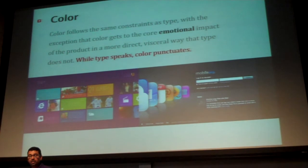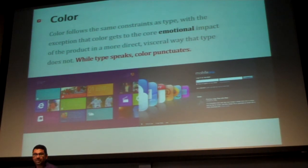Color. I'm certainly no expert on color. Color is one of those things that's a lifelong pursuit. It takes years to develop that sensitivity. But it's important to use color as a way to punctuate, to emphasize, right? It adds that emotional kind of impact to your screen.